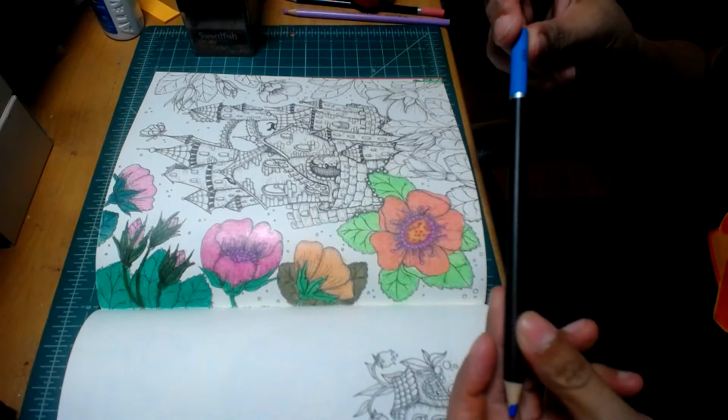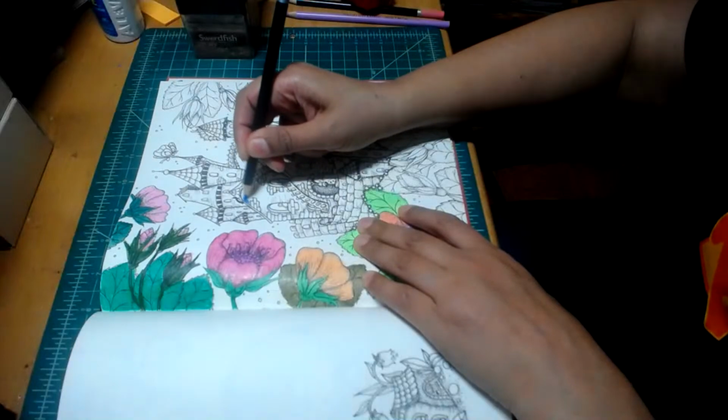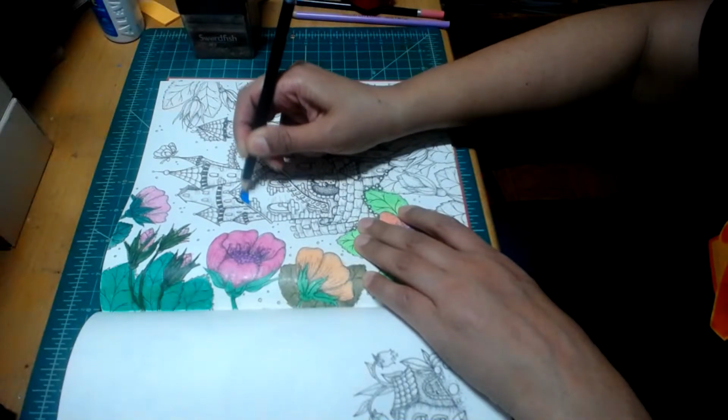And this is number 66. Oh yeah. That's a gorgeous blue.